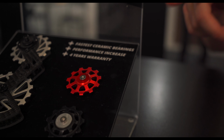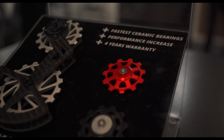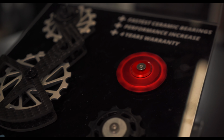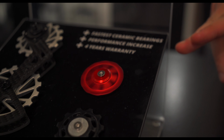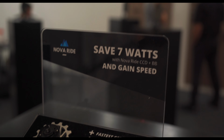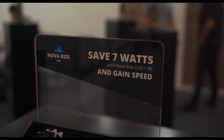A 4 year warranty for this type of product. 4 years, do you hear? 4 years warranty for this. If you combine pulley wheels with a bottom bracket from us, we can save at least some watts.